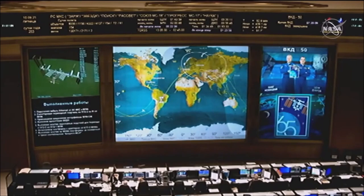Again, that hatch now closed, the spacewalk coming to an end, 7 hours, 25 minutes in length, ending at 5:16 p.m. Central Time, 6:16 p.m. Eastern.